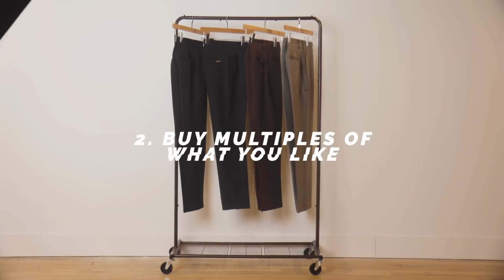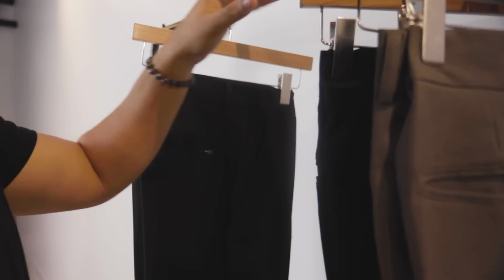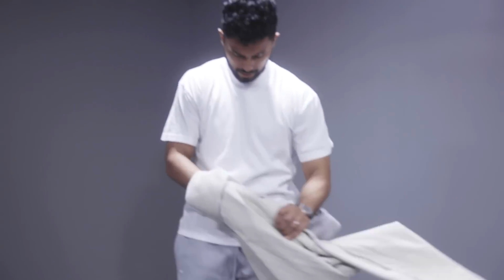2, buy multiples of what you like. When it comes to dressing, I found a little trick. You only need about 1 to 2, maybe 3 pants that fit good. Shorts, jeans, maybe a pair of dress pants. With those 3, you can cycle those as long as you want, as long as you have enough tops, right? The tops is where you want to spend a little bit of extra money on, so you have enough to cycle through the same pair of jeans, and it makes it seem as if you don't have the same pair of jeans.